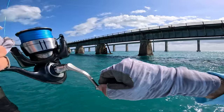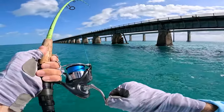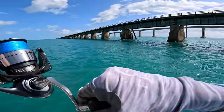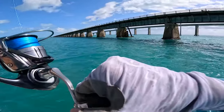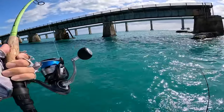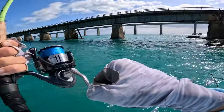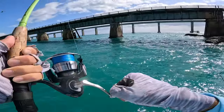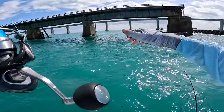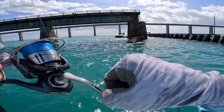There he is. Maybe this will be something different. It kind of feels like it. Maybe it'll be a bigger Jack Crevalle. It's got some good weight to it. Woo! There he goes. These fish are pulling extremely hard because once they get their head in that current and start swimming down with it, they're just ripping so much more line.